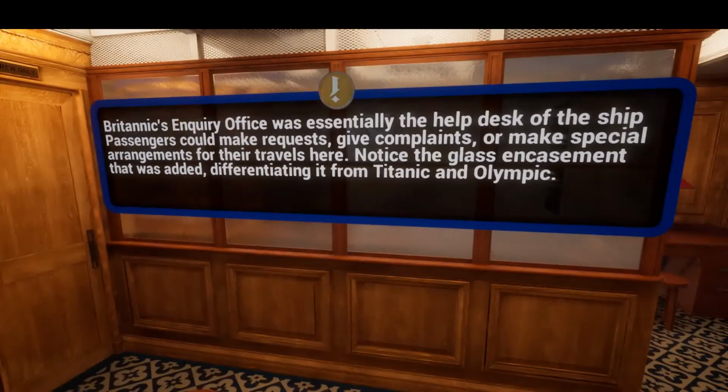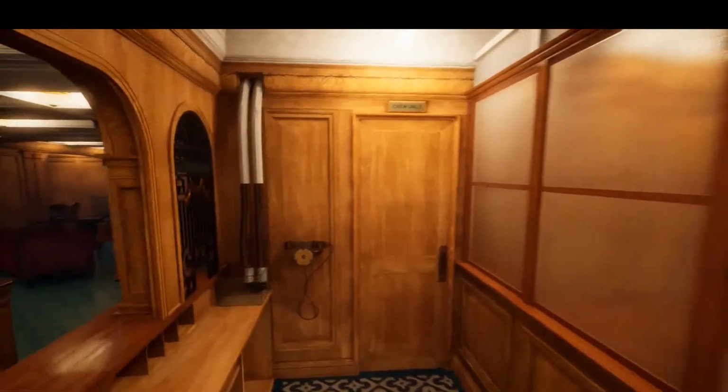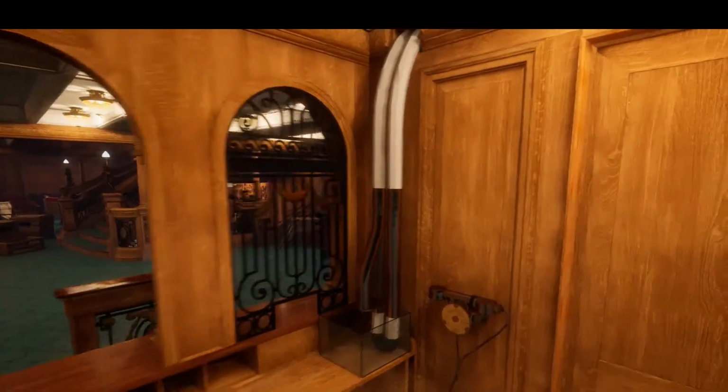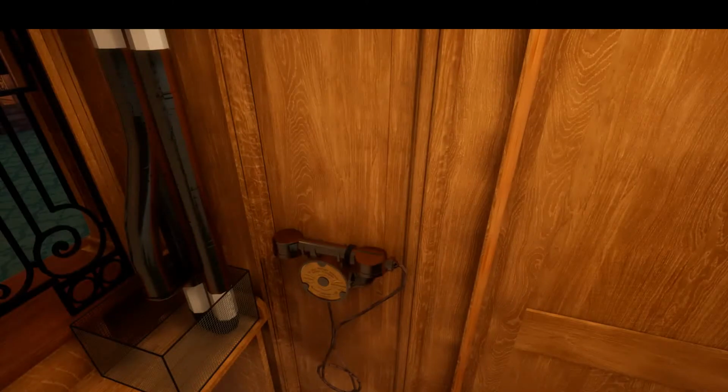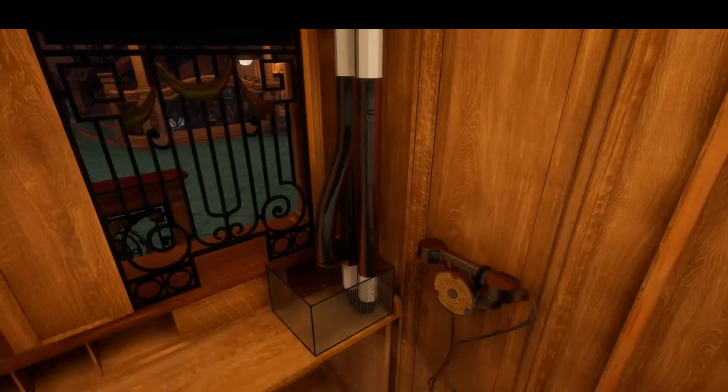Britannic's inquiry office was essentially the help desk of the ship. Passengers could make requests, give compliments, or make special arrangements for their travels here. Notice the glass encasement that was added, differentiating from Titanic and Olympic. Yes, that is true. I'll take that off for a minute. Ooh. Telephone. The tubes for the wireless messages.